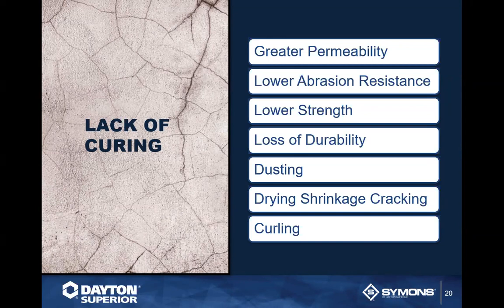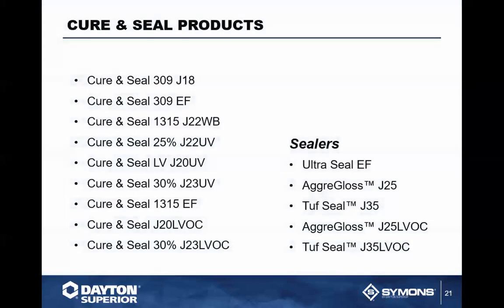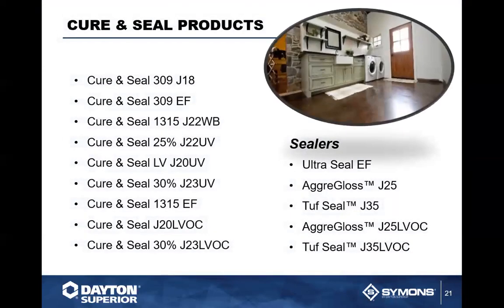So if you use a dissipating curing compound and you want to come back with a water repellent, that's a good idea on exterior concrete. Some people use densifiers. We'll get into a few of those kind of options in a little bit. Otherwise, if you aren't planning on doing a secondary treatment on the concrete, most times in residential applications, I recommend a cure and seal because they're resilient.